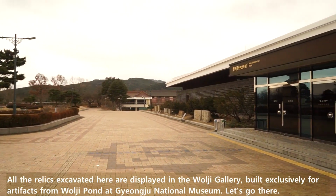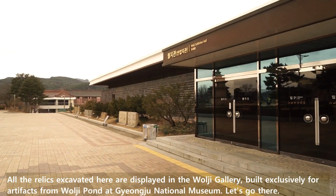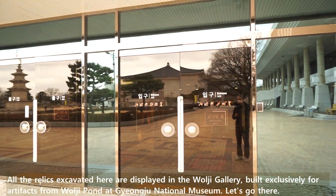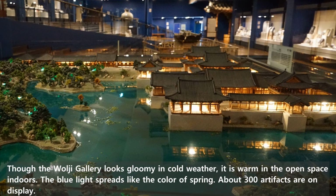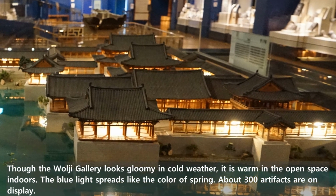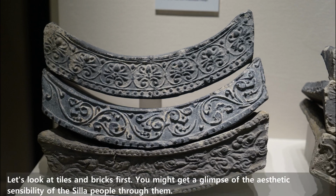All the relics excavated here are displayed in Wolji Gallery, built exclusively for artifacts from Wolji Pond at Gyeongju National Museum. Let's go there. Though the Wolji Gallery looks gloomy in cold weather, it is warm in the open space indoors. The blue light spread like the color of spring. About 300 artifacts are on display. Let's look at tiles and bricks first.